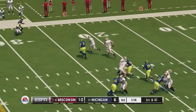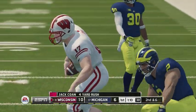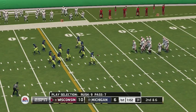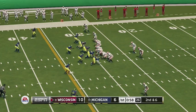He's scrambling. And he's tackled at the 29. That's good for a gain of 4 yards. That makes it second and six. From their own 29-yard line, second down. Wisconsin is up by 4.